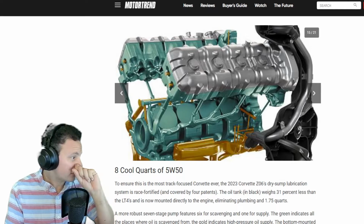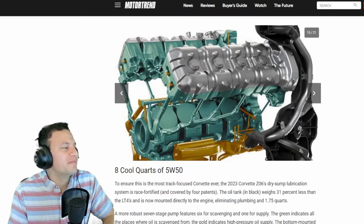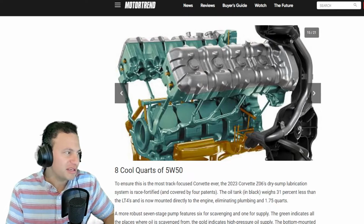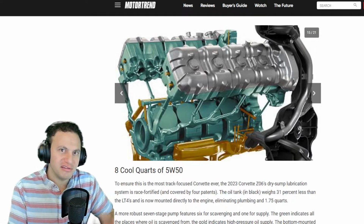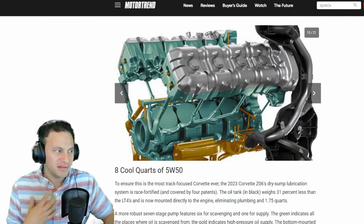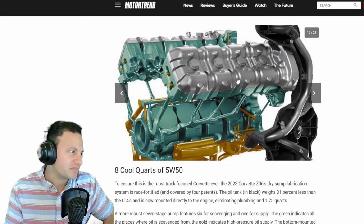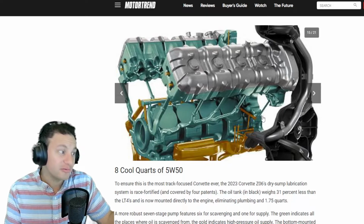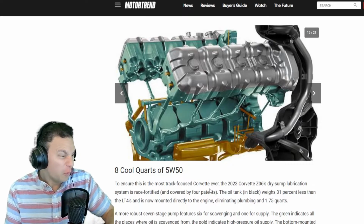8 quarts of oil. That's fascinating. I love this picture. This basically shows where the oil flows. Look at that. It's like when you're studying anatomy and you see, for example, a 3D flow of how your blood flows in your body, right? And you can see all the chambers, etc. It kind of looks like that because that's basically all these cavities of where oil will be. 8 quarts.